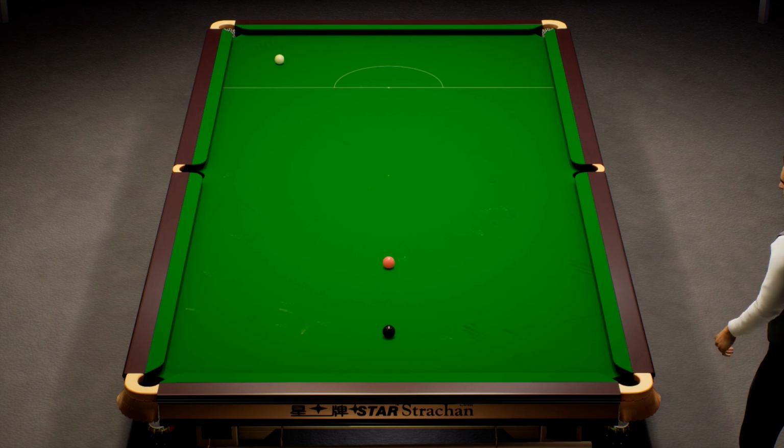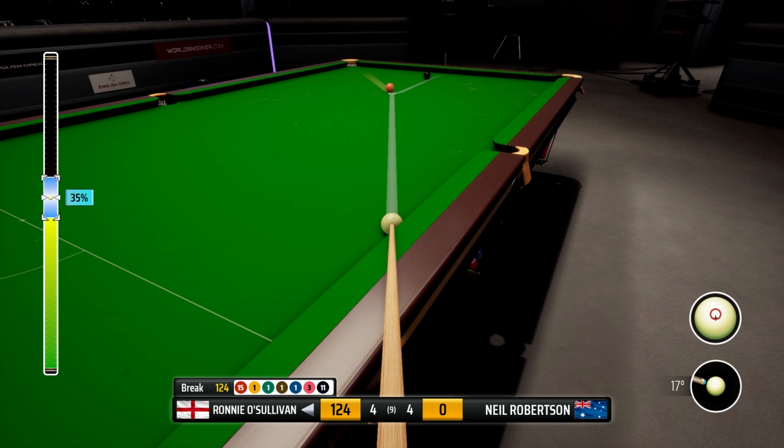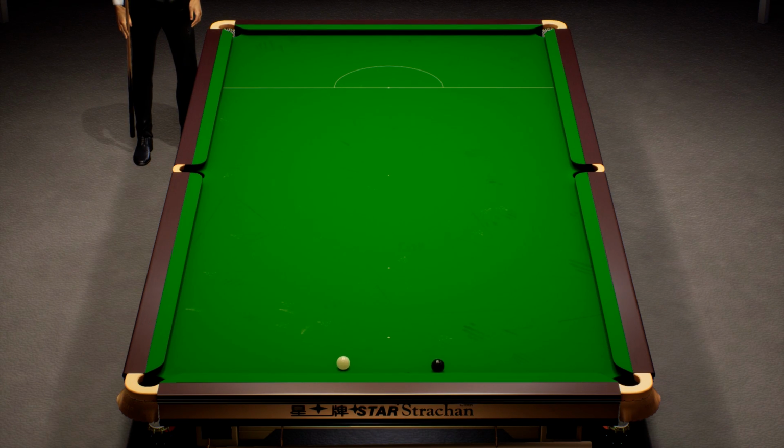This should be fine. Wish I could speed my own shots up. Although I guess that would be kind of cheating, wouldn't it? Right. This is difficult. We're going to have to cannon the black on. He's taking the pot here. Amazingly enough. Outstanding. That's worked out well though. Right out of the top.